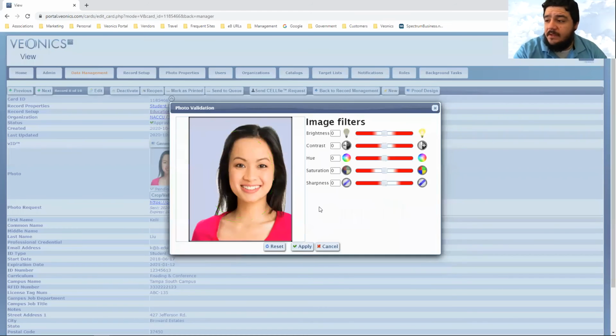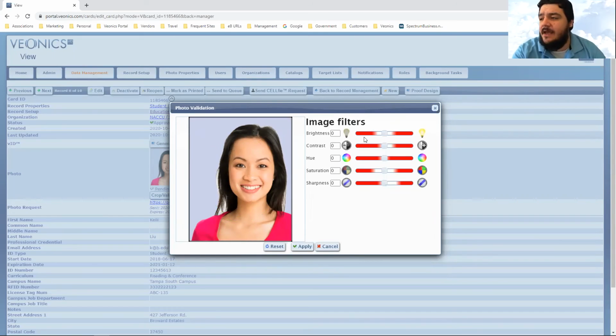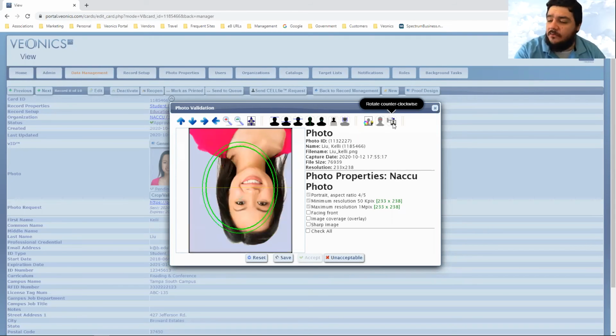Okay, so here are the image filters that we currently have. If we go in here, we can see that we have all sorts of different brightness options. A lot of times people send in a photo that has very terrible lighting, so the brightness tool helps to save that image so we don't have to ask them for another one. There are multiple different image filters here. We also have red eye reduction, and we also have a rotate tool.